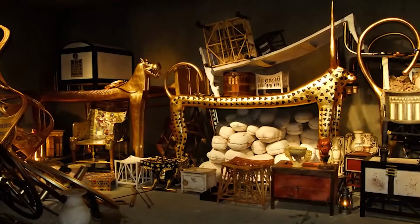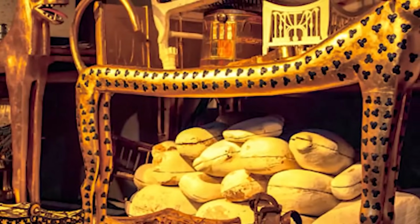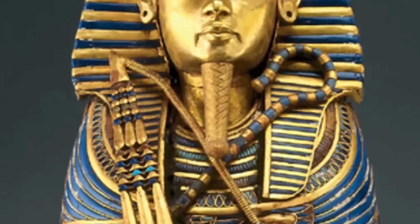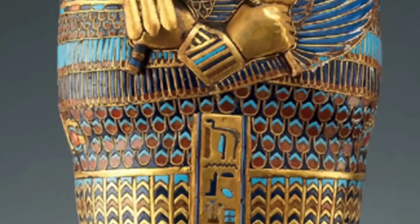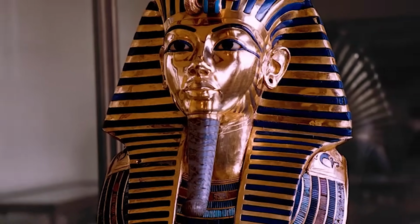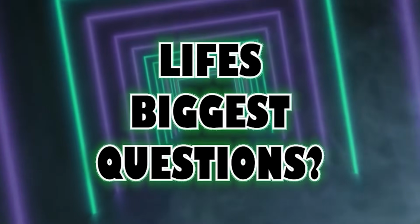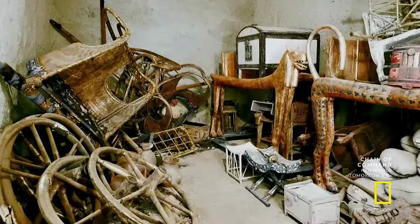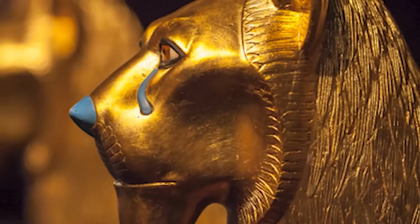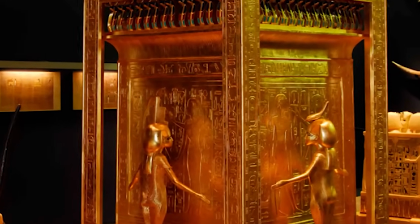The stuff Carter unearthed is mind-blowing. Over 5,000 items. Imagine walking into a room filled with golden chariots, thrones, weapons, and then, bam, you see this golden sarcophagus with the most iconic gold mask ever. That mask, man, it's not just some fancy accessory, it's like looking at the sun, a symbol of the pharaoh's power and divine status. And the tomb wasn't just about bling. It had loads of everyday stuff too, like wood and textiles, giving us a real taste of life during Tutankhamun's time.